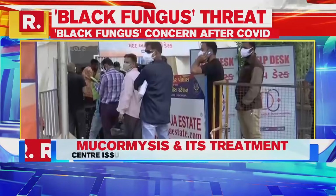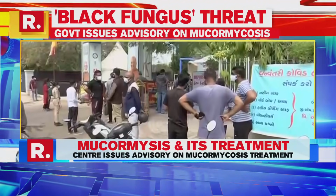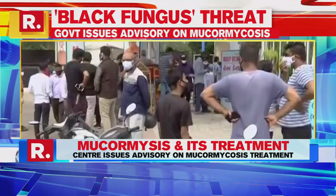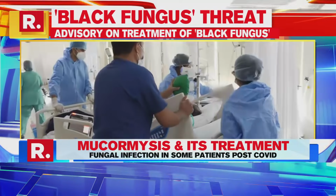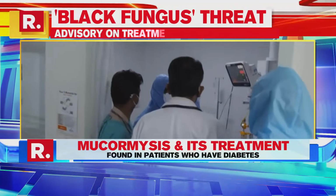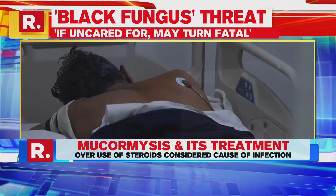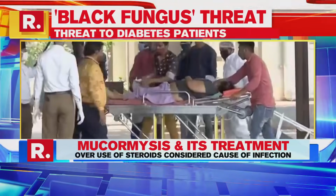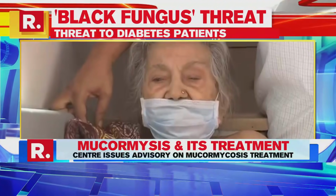Health officials of Gujarat and Maharashtra have raised an alarm. At least 8 COVID survivors have lost their vision in Maharashtra. While particular stress has been laid on COVID patients with diabetes, doctors and experts have not entirely ruled out the possibility of infection in non-diabetic patients as well. The advisory has also mentioned certain circumstances when people should suspect an infection of the fungus.